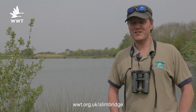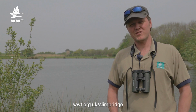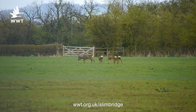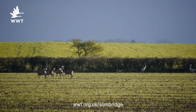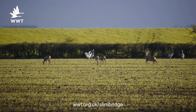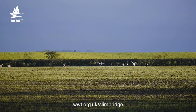Now we've seen some very interesting things of late with the cranes. We've had lots of them about the site, some new birds visiting us. But probably the most significant thing is we're starting to see the roe deer, which bred here last year, mingling among the cranes. So we've got birds which haven't bred here for 400 years, meeting mammals which have only recently recolonised Slimbridge, so they've not been around for a couple of hundred years, and it's just lovely to see the two species coming together here at Slimbridge.